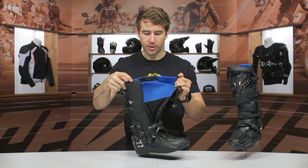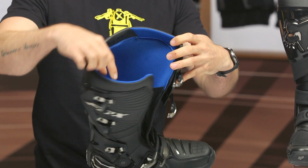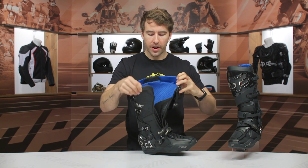But working our way to the interior, lots of mesh on the inside just to help promote some airflow. And then towards the bottom of the heel, it might be a little bit tough to see from this particular angle, but there is a little bit of reinforcement at the back of the heel because that's a high wear area. So they got some additional reinforcement in that particular location, but very, very comfortable boots.